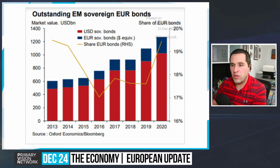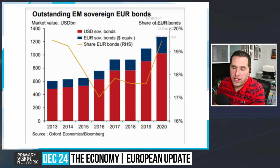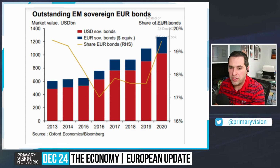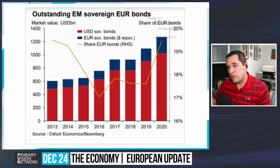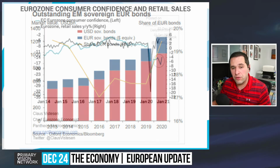Instead of doing U.S. dollar debt, I'll do euro-denominated debt, and I'll be able to attract more people. So here you can see the share of European bonds has increased to about, let's call it, 19.5%, which is a nice bounce from 2019, which was at about 17.5%. So again, 2% more, which is something that we'll see continue to increase as European investors look for yield and try to find something, again moving into the emerging market sphere of influence.